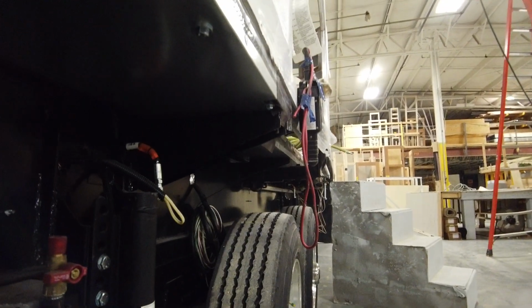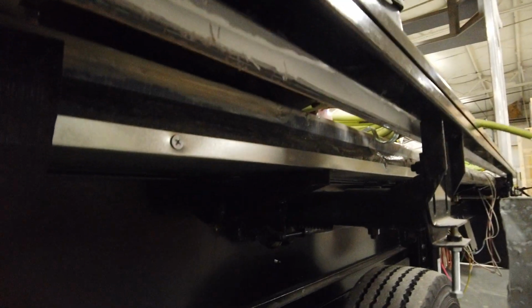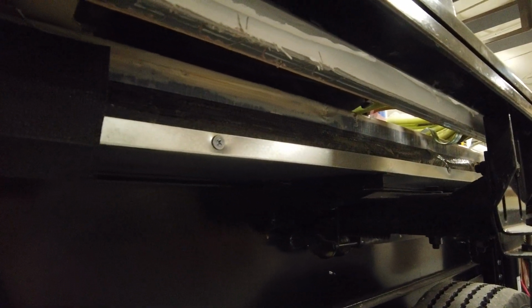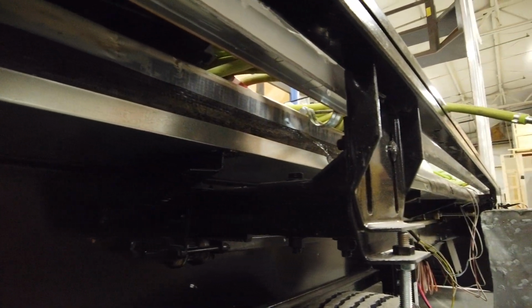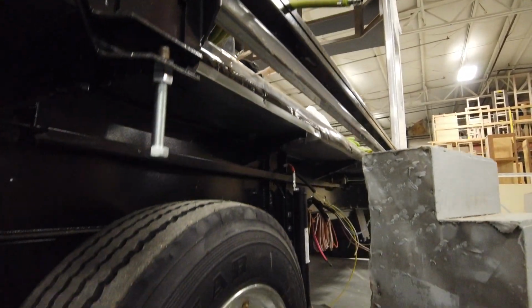It goes all the way down. You can see where it's screwed on there, and it follows the tires all the way down and even a little bit further than the tires.